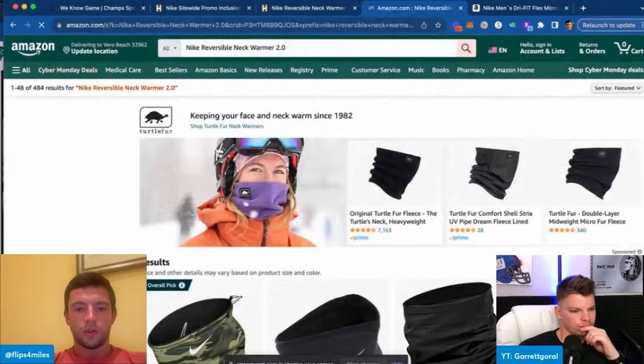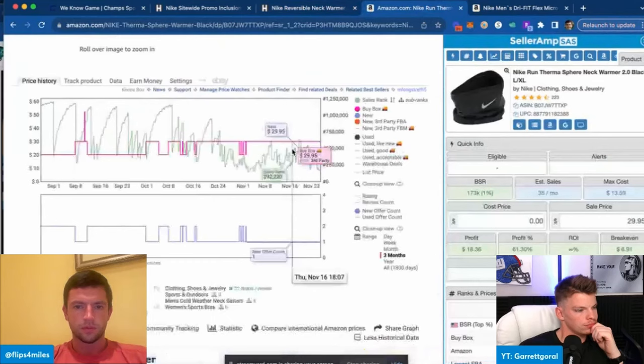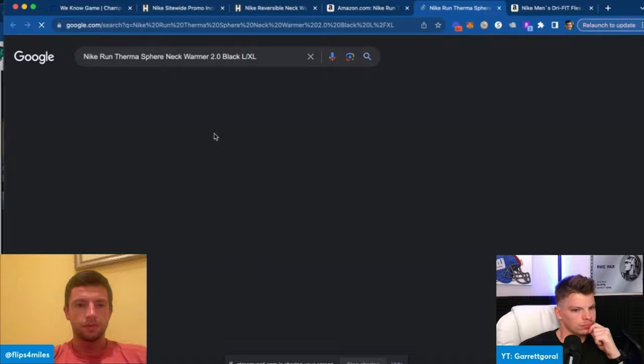Ooh, neck warmer. 29 is expensive, man. What's up with that? It's a different item, though. Ooh, it's a little high rank though. It says PL just because it's low competition. We got anything coming through in the chat here?